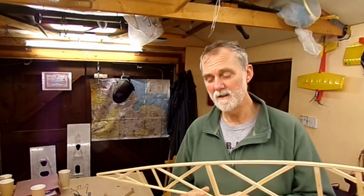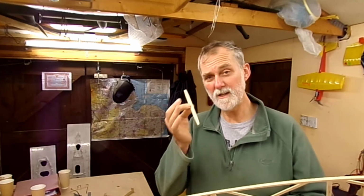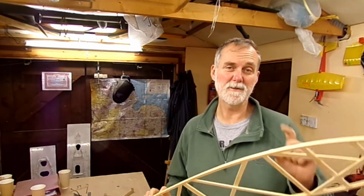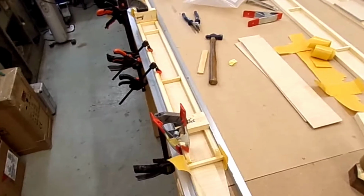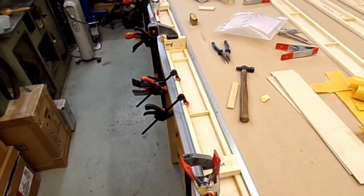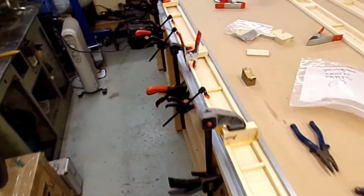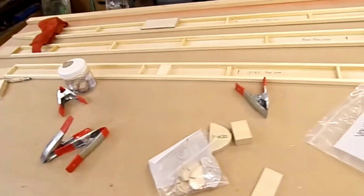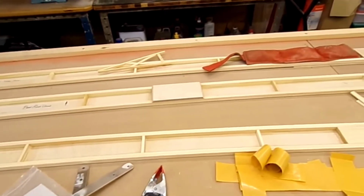Point of fact, from adding up the weight of all of these for both sets of wings, top and bottom, it offsets one of those little uprights which I put into the lower spar. So the last spar currently being bonded up for its basic build.